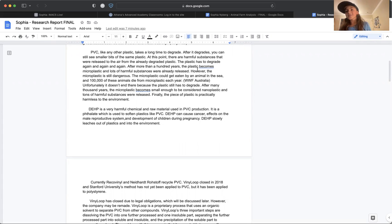You might think that's a good sign, but that actually is even worse than the original state the plastic was in. And this is why. The microplastic is still dangerous, and regular plastic is much less likely to be. Microplastic, of course, like regular plastic, but less common, could be eaten by an animal in the sea.